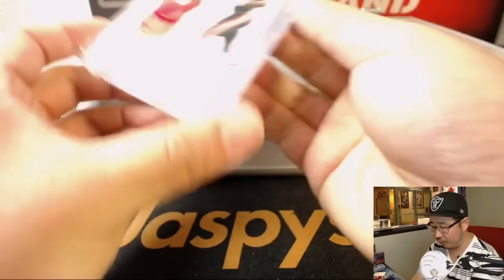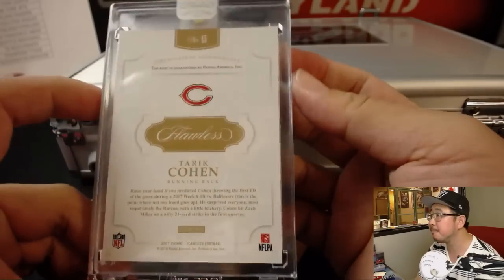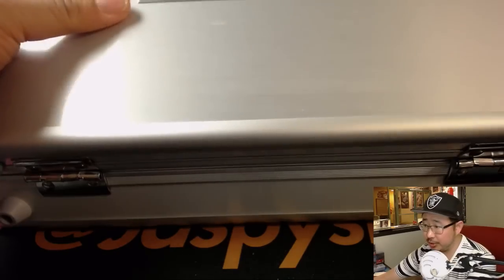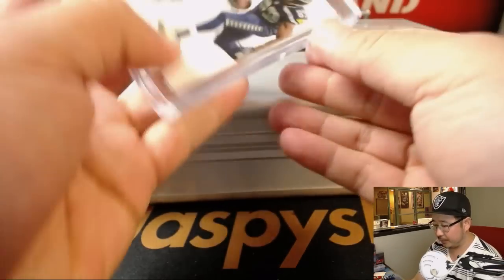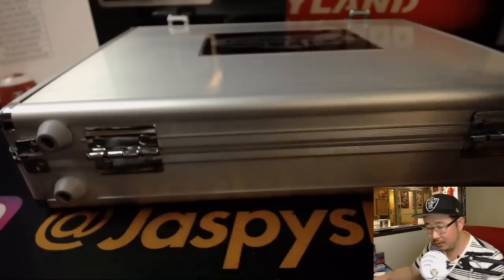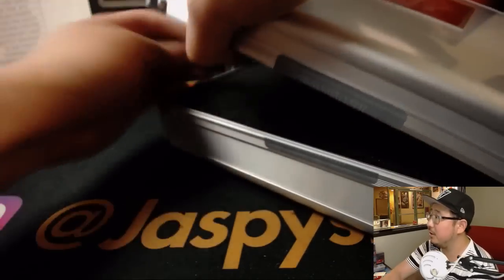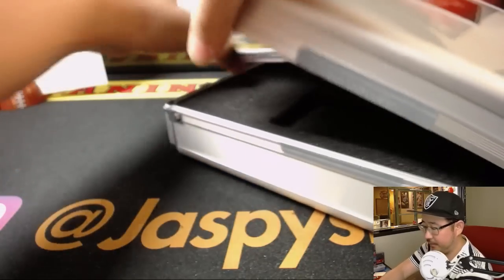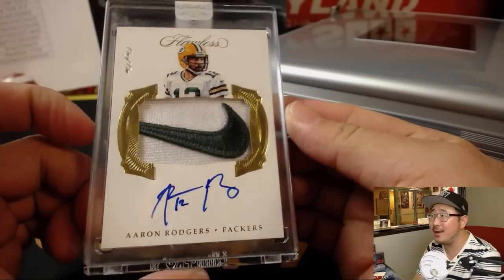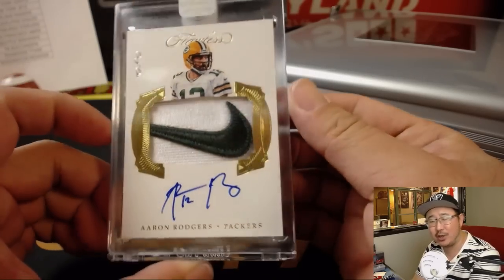We'll go left, right, and center, per usual. On the left side, we have for the Bears, Tariq Cohen, Ruby, 3 out of 15. That'll be for Paul Nixon and the Bears. On the right side, we have Doug Baldwin, 4 out of 15. Teach Me How to Dougie going to Cruz and the Seahawks. And stuck in the middle with you, the middle card, is going to be... Wow. A one of one Nike swoosh Aaron Rodgers for John Okray and the Green Bay Packers.